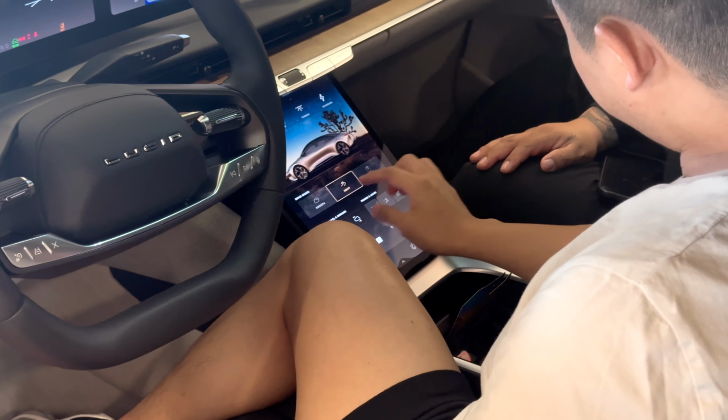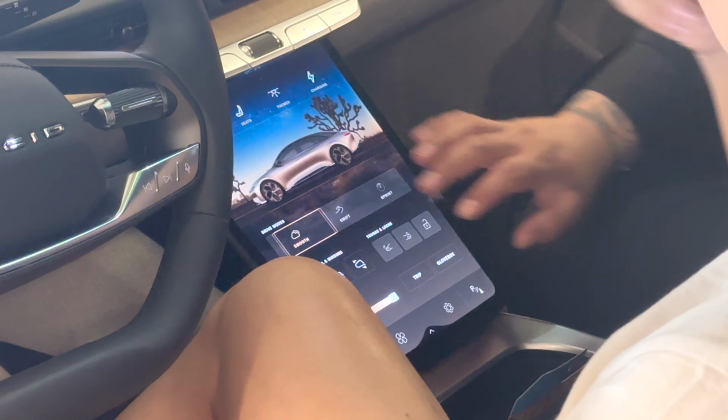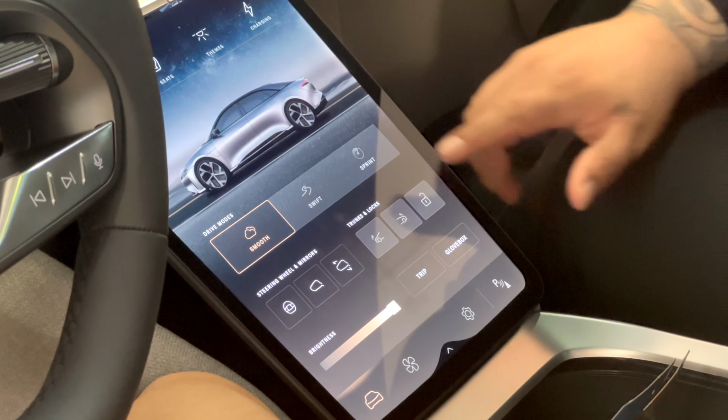Yeah. One thing they did show me, which I don't know if you caught on the camera, is you can long press on any of the drive modes and change your regenerative braking mode. Oh, that's cool.